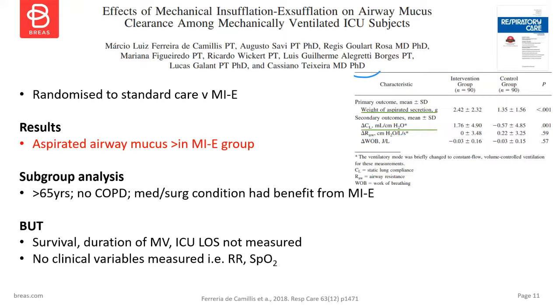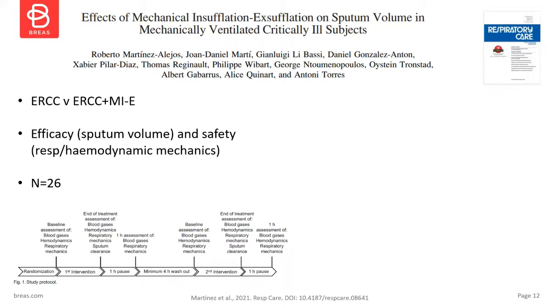So this only came out last year, the Martinez paper. And here, again, it's patients who were on the ventilator for 48 hours or more, just 26 patients.